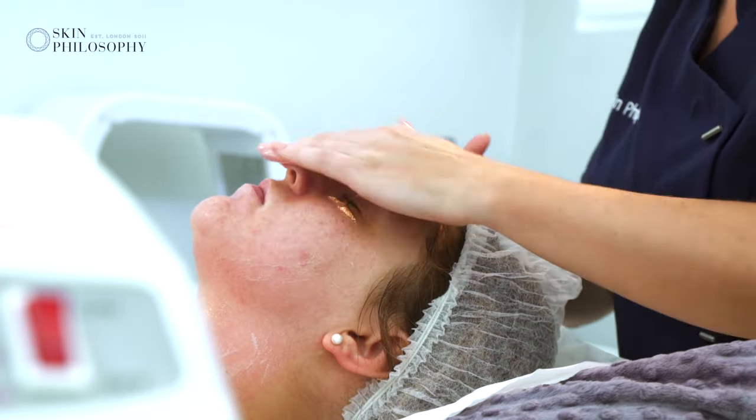Make sure she's not claustrophobic first. How's that feel? Is that okay? Okay, so high frequency, we apply to the skin first because we don't want to give them a fright with the noise and the feeling, and then we build up the intensity.